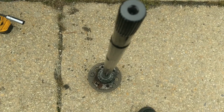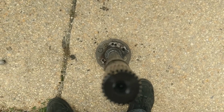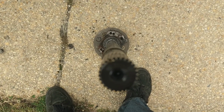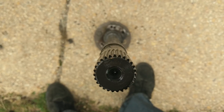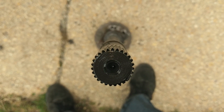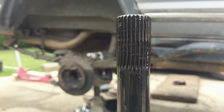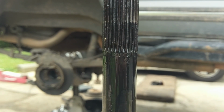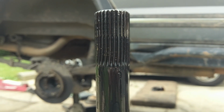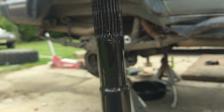Alright, so here is the passenger side one that's still good. Focus is freaking out a little bit there. I don't know if you can see that, but it is slightly curved. So even this side is starting to get twisted a little bit. That's incredible. So, you know, probably not too much longer until this one gives way too. Great. Can't believe that, man.